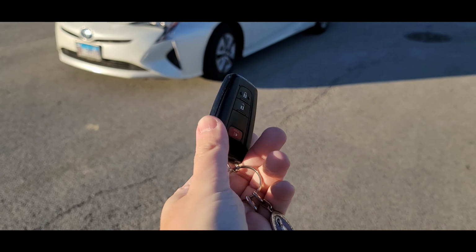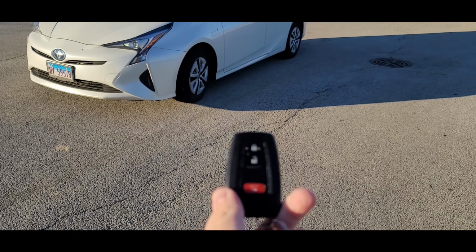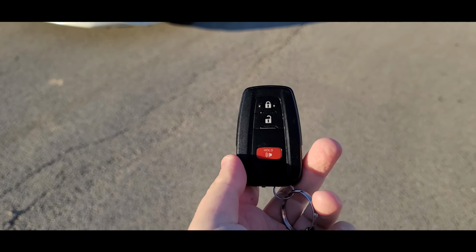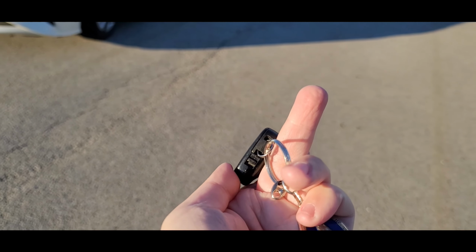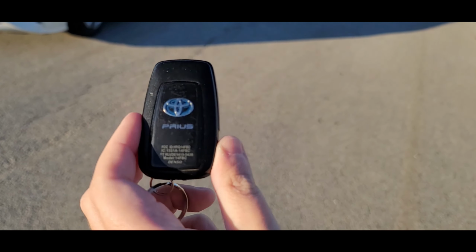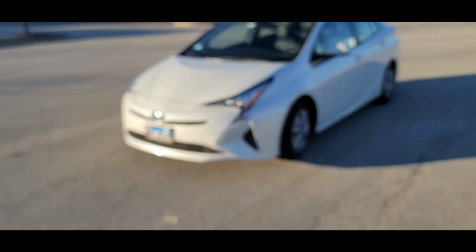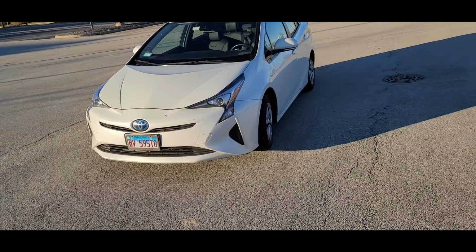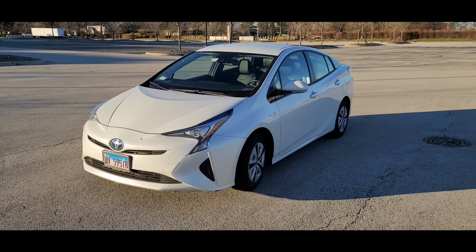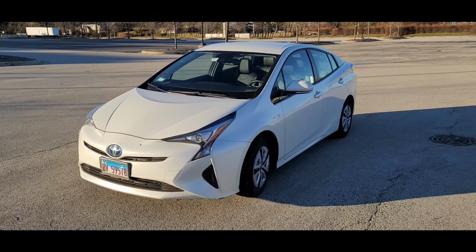Whoops, there you go. So you can see it's a little bit fancier key here in the back than the old one is, but it does follow the same pattern. Lock on lock, hold, and then you can pull out the little plastic component right there, which I cannot do with one hand. And then on the back you have a blue Toyota symbol, which coincides nicely with the blue Toyota symbol there.